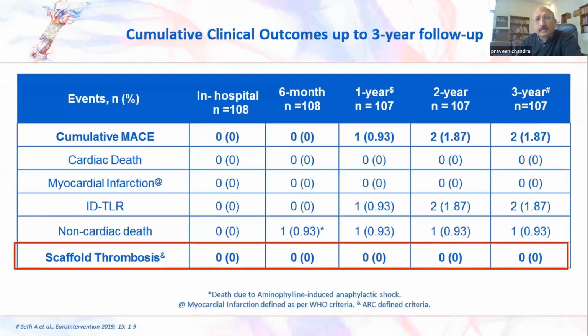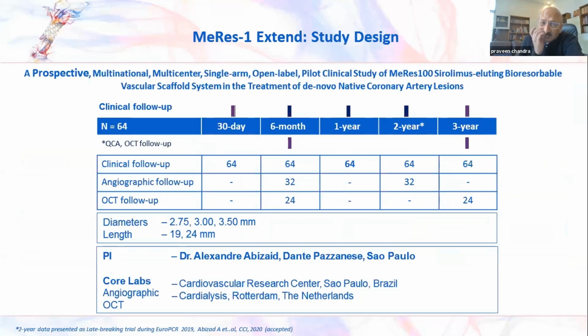And the clinical outcomes up to 3-year follow-up were also very promising. There was no scaffold thrombosis. As you can see here, the cumulative MACE at 3 years was 2%, which is again very exciting and very positive. And non-cardiac death happened in only one patient at the end of 3 years. So these were quite healthy patients because they were young patients, and as you can see, there was no MI, no cardiac death in any of these patients. So we were very lucky that we got these very positive results in the first study, which was a 108 patient study.